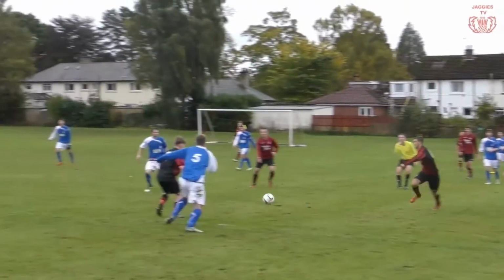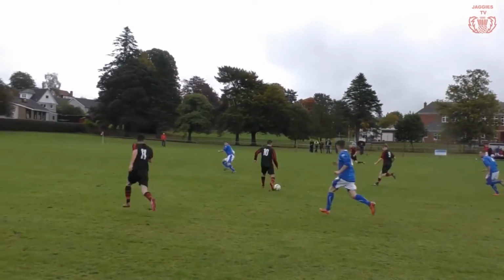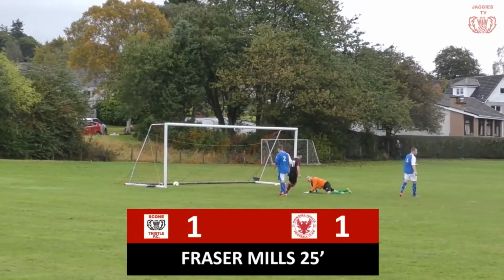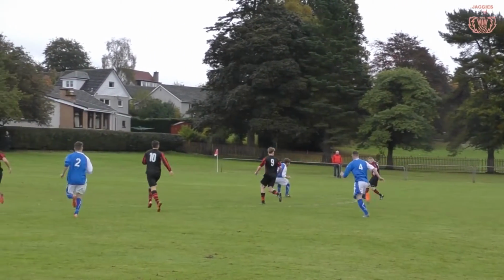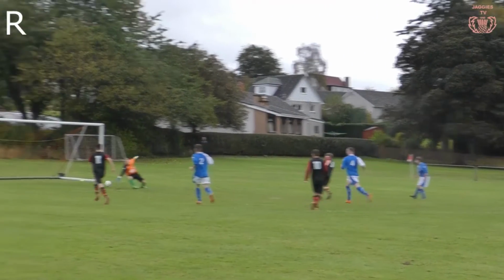Scone, however, did manage to equalise with 25 minutes gone, and it was excellent play involving a number of Scone players. Eventually the ball comes forward to Sean Fergus, he releases it to Kenny Hind on the right wing, and when Hind centres the ball into the middle, top scorer Fraser Mills is there with the perfect connection to put the ball into the back of the net from just inside the box.